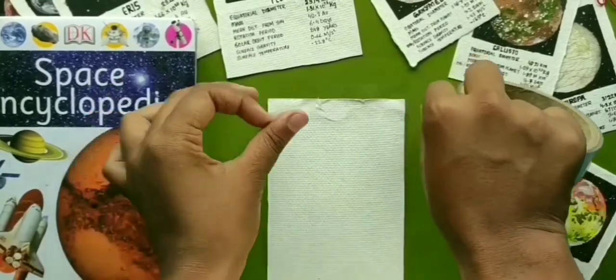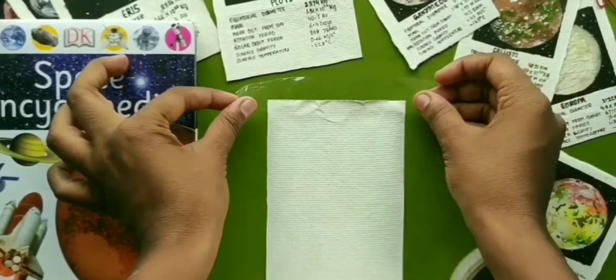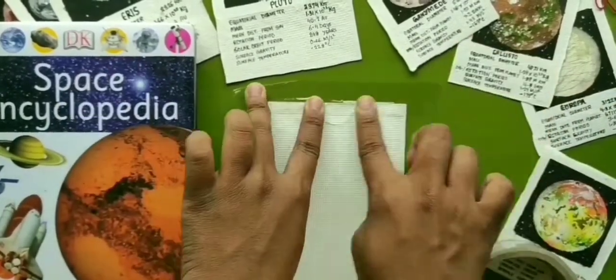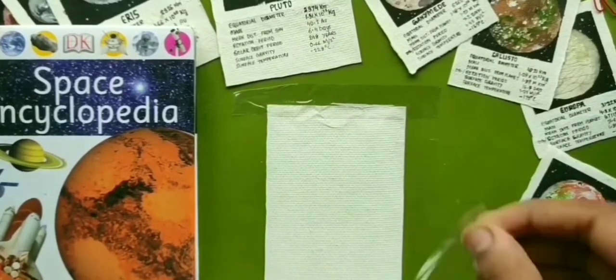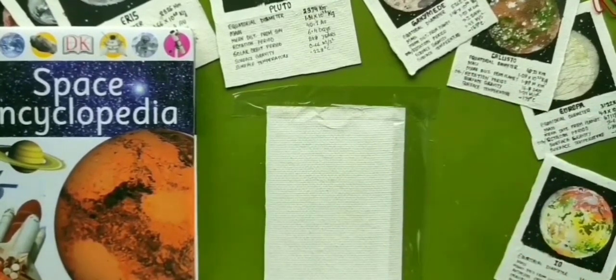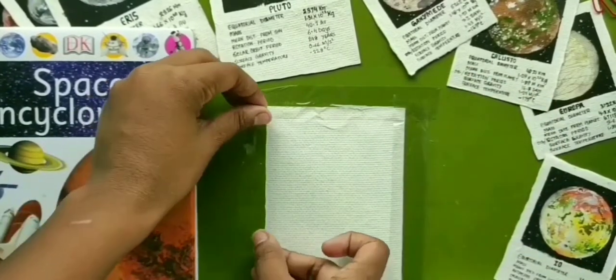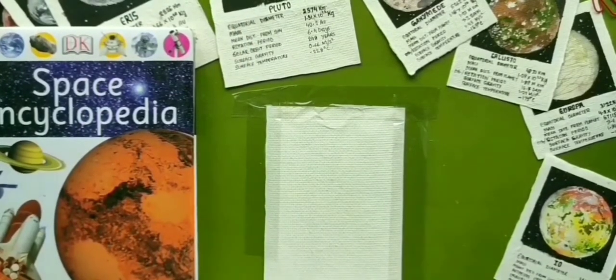Now let us learn how to draw planets in watercolor. I have taken tips to cover up margin lines, which will help me to keep the margins fully white and clear. I am going to draw Uranus first.